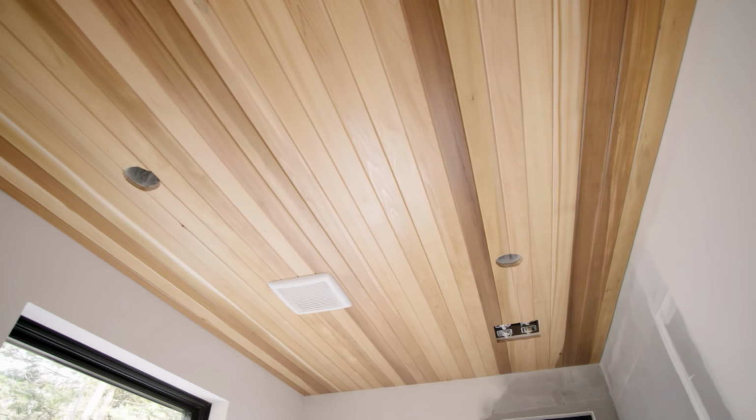Getting this bathroom finished is incredibly important because we have the entire family coming here, and I know that Terry and Norman are going to want to spend the night, so I need to give them a toilet at the very least. I mean, that's hard to do without running water.